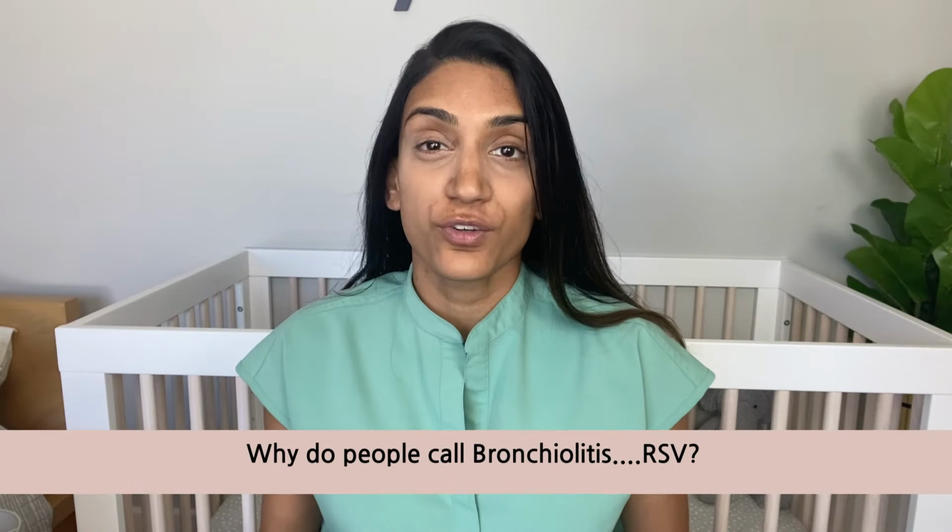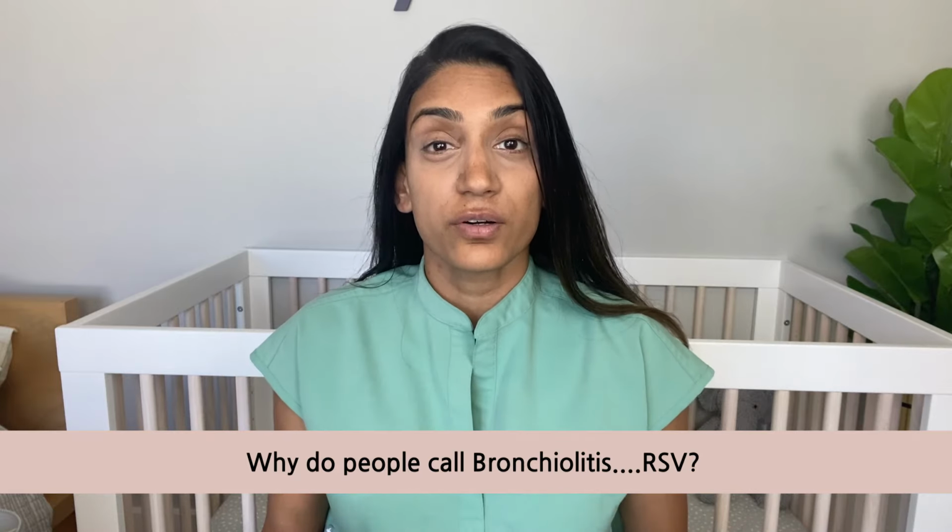RSV is notorious for causing bronchiolitis because RSV causes a lot of congestion. That congestion causes a lot of mucus, which causes a lot of inflammation that can affect the bronchioles, leading to bronchiolitis. RSV in adults can seem like a very bad cold with a lot of congestion and maybe a cough. But in children, especially infants and toddlers under 2, it can cause difficulty breathing and wheezing in some instances.